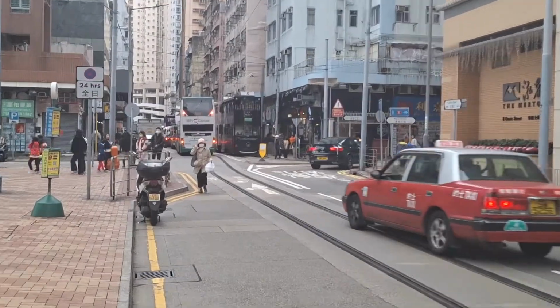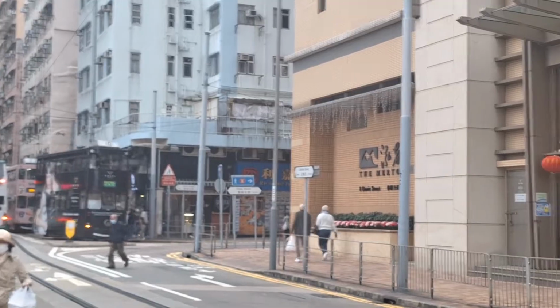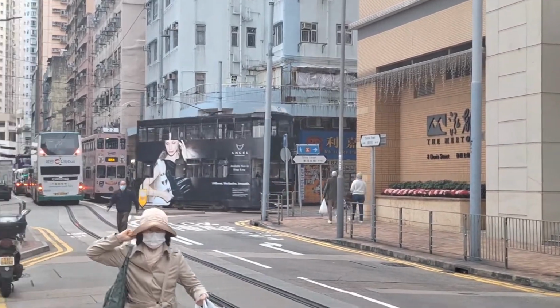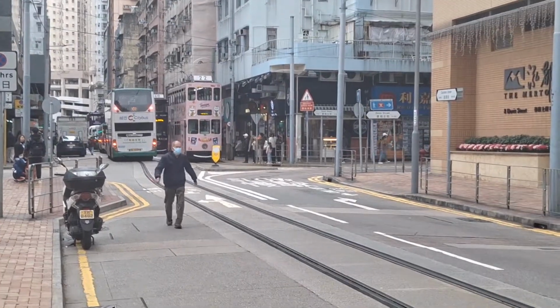So all of the trams are laying over at that stop, and when this one departs, one of them will do the U-turn, turn around, go to the terminus and start a service. All these services are Happy Valley so far. We'll have a Shau Kei Wan service coming in, hopefully soon.